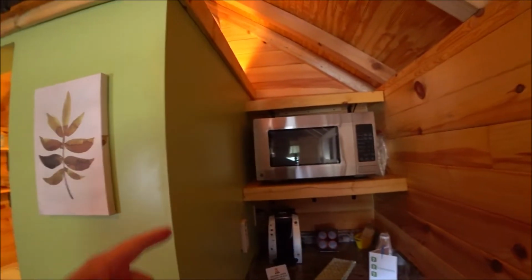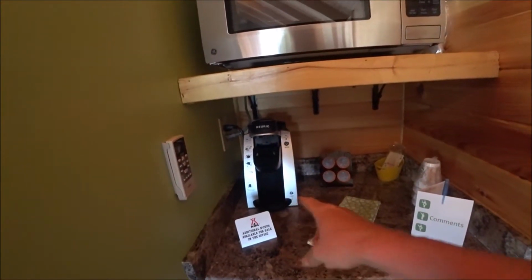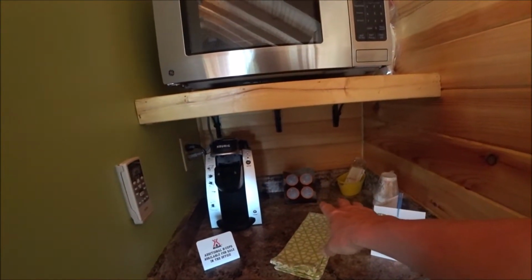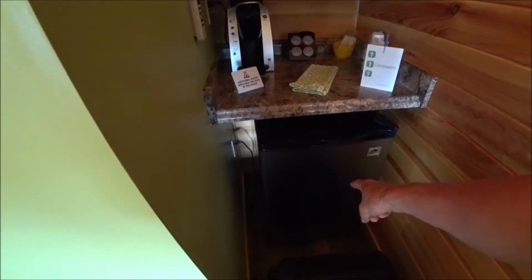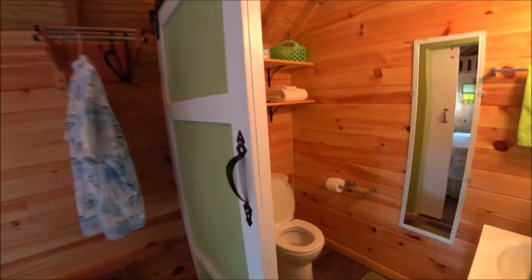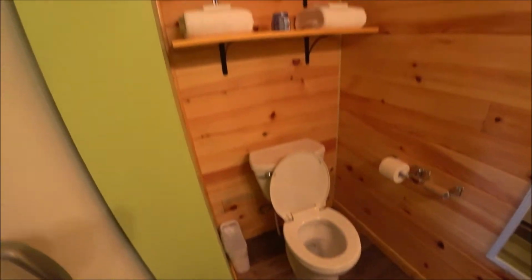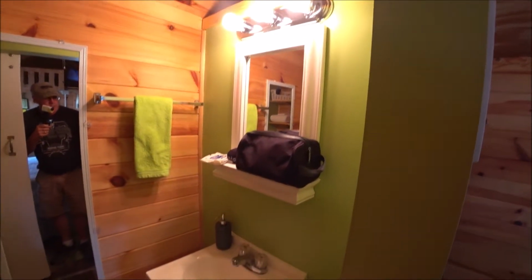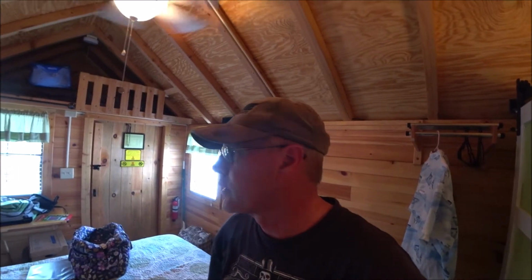There is a microwave. They have a Keurig coffee maker, and they give you 4 complimentary Keurig pods for coffee, and cups and the supplies. There's a refrigerator with a small freezer, and there is a bathroom. It's a half bath, so it's a toilet, and then over here is the sink and the mirror. The shower is right across the street. They have shower houses over there.